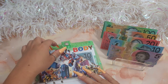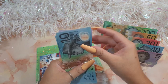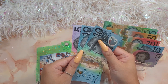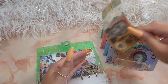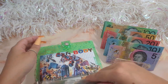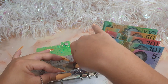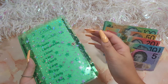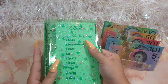And body has 10, 25, so we will add $75. So I need change. So I'm just going to put 100, 250s. So we are done with the first binder for roundup cash stuffing.